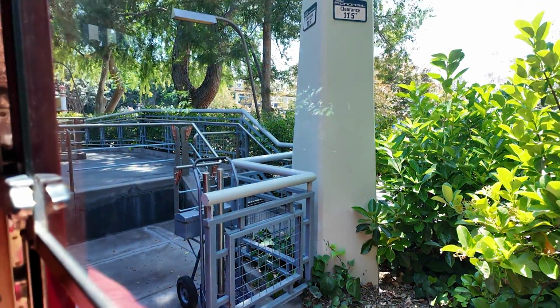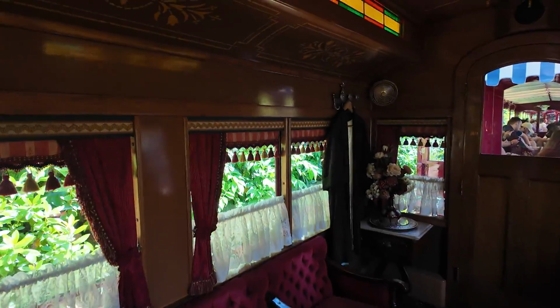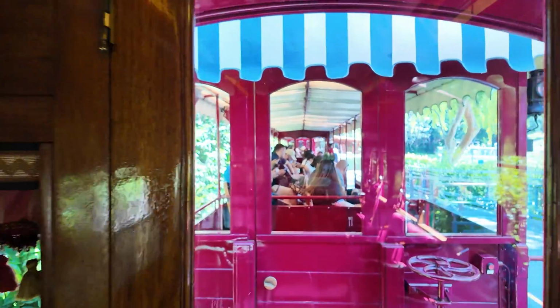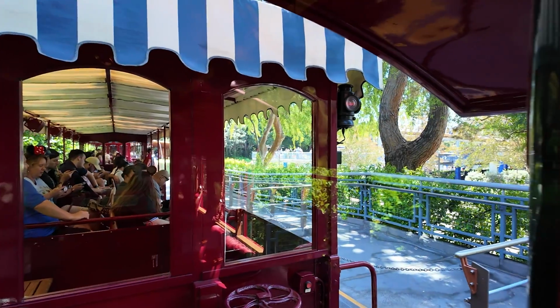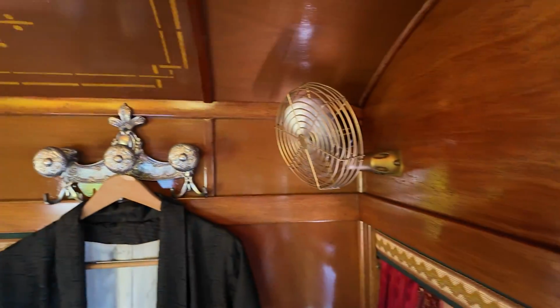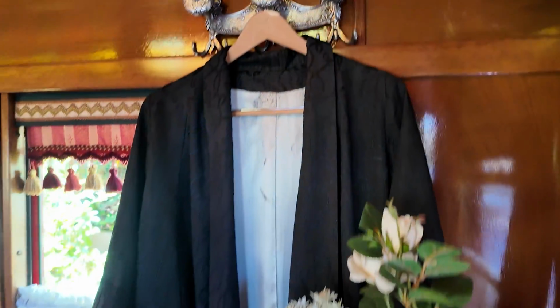And I do want to talk about this smoking jacket that's hanging at the front of the Lilly Belle. Right when you come in, there is a black smoking jacket that's hanging at the front of the car. A lot of people think that this smoking jacket actually belonged to Walt Disney. It did not belong to Walt Disney, but the Imagineers thought it looked like something that Walt Disney might wear, and that's why it was put into the Lilly Belle.